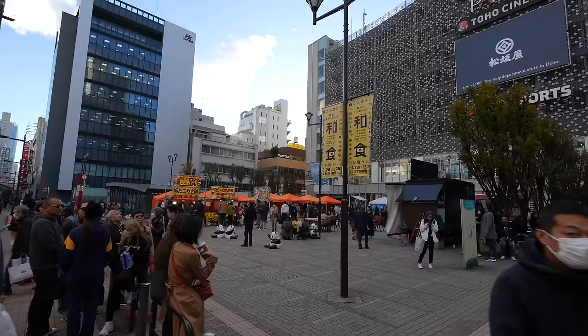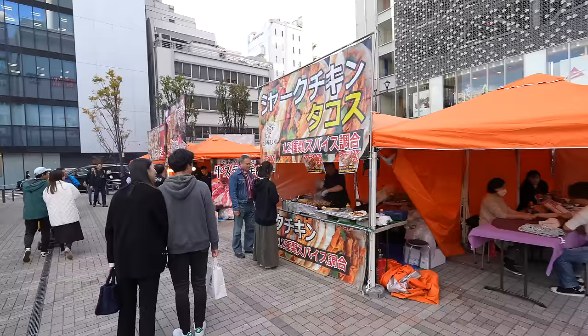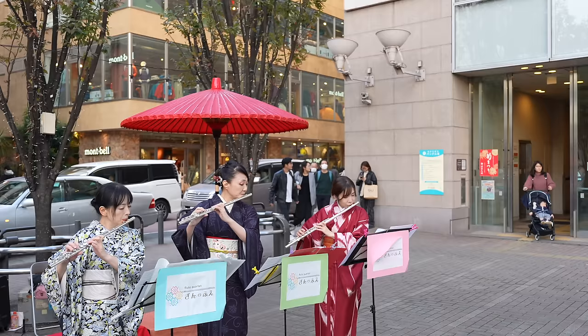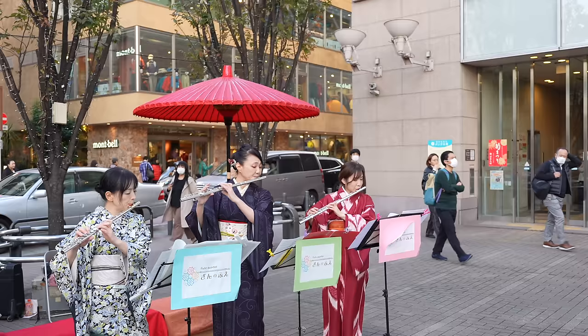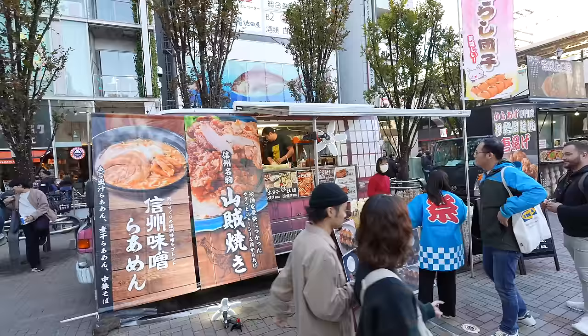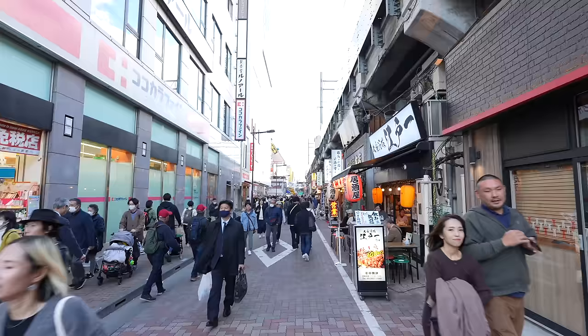Anyways, let's see what they have here. Seems like there are many food matsuri sold. Smells pretty good. That's drone. Also mochi and karaage takoyaki. Alright, now let's go to check the Ameyoko Street.